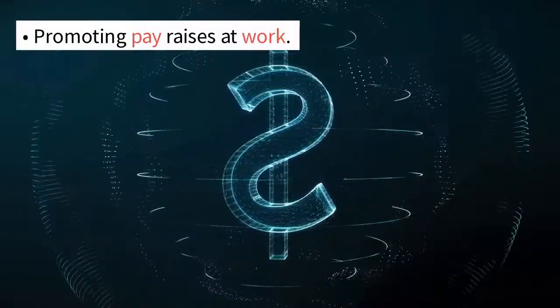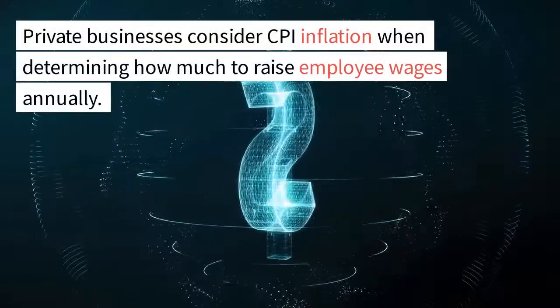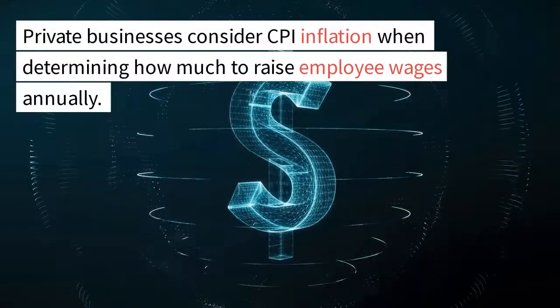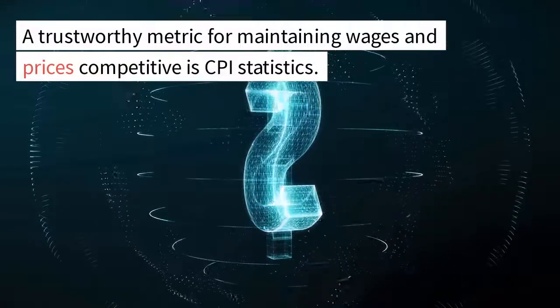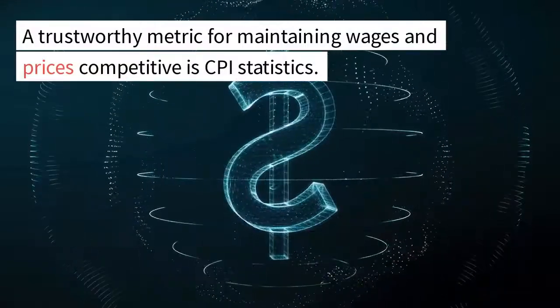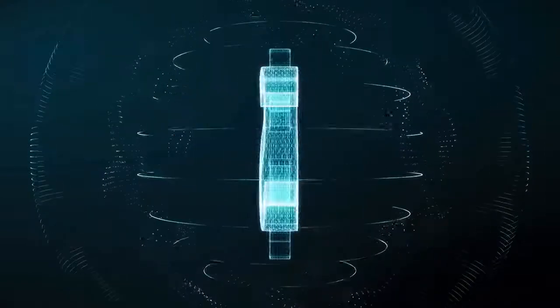Promoting pay raises at work. Private businesses consider CPI inflation when determining how much to raise employee wages annually. A trustworthy metric for keeping wages and prices competitive is CPI statistics.